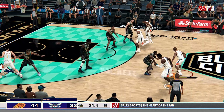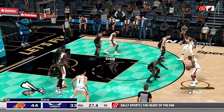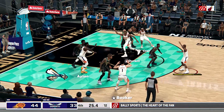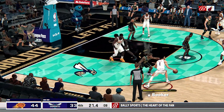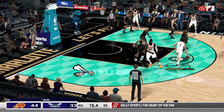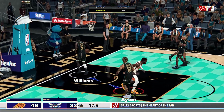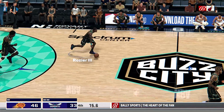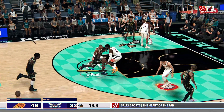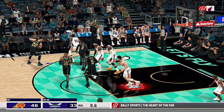Terry Rozier with the assist. Pass to Durant. Back to Paul. Now Ayton. He's guarded by Williams. Kicks it out to Booker. Over Oubre. And the Suns tack on 2 more. Booker. And once they smelled blood in the water, you could see the killer instinct take over. Yeah, up until that point, a competitive game, but once they broke through that barrier, it was all them.